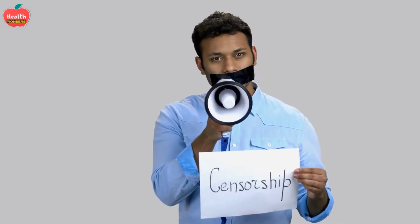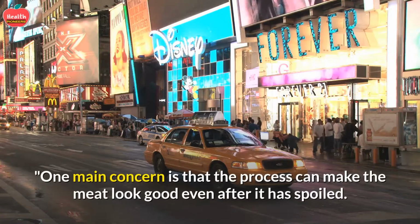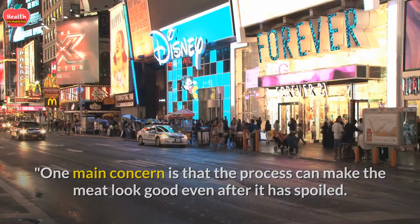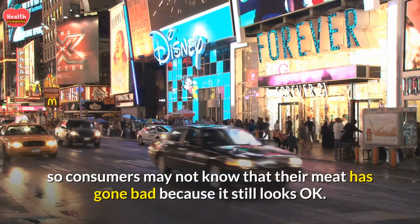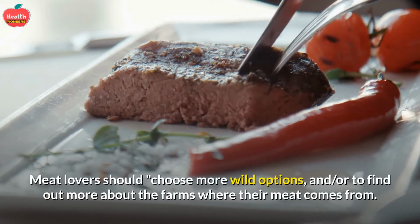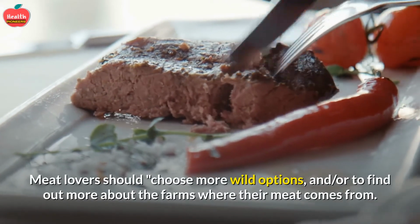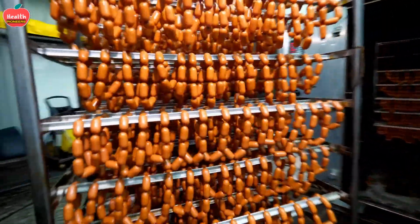The process is banned in some areas of the world for several reasons. One main concern is that the process can make the meat look good even after it has spoiled. So consumers may not know that their meat has gone bad because it still looks okay. Meat lovers should choose more wild options, and/or find out more about the farms where their meat comes from. Going smaller and local may be a wise choice for people who want to know more about the processing of their meat.